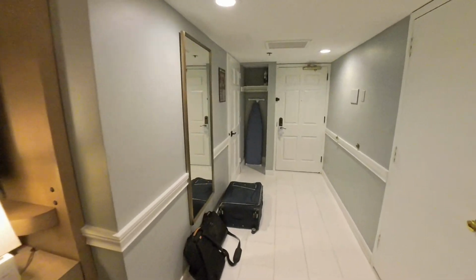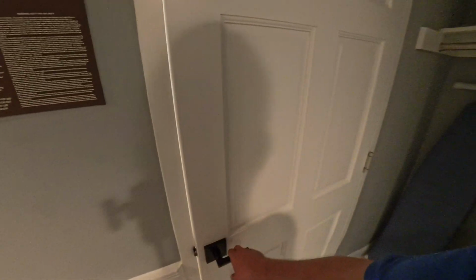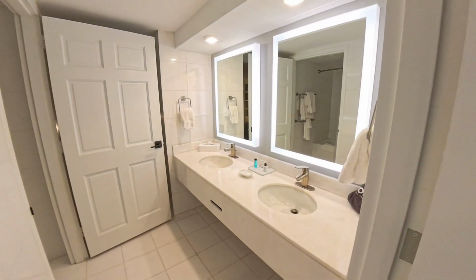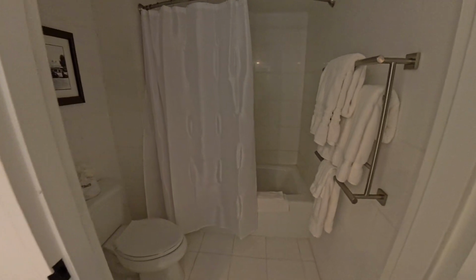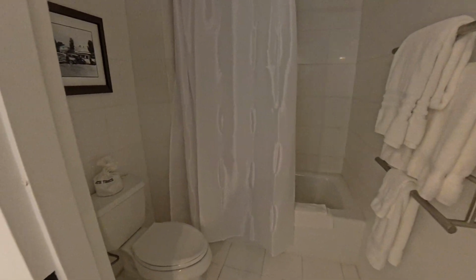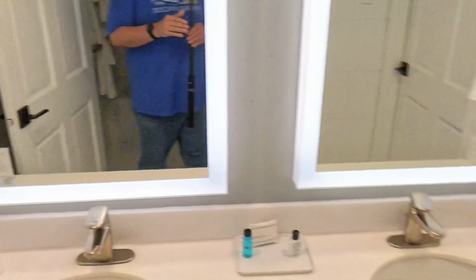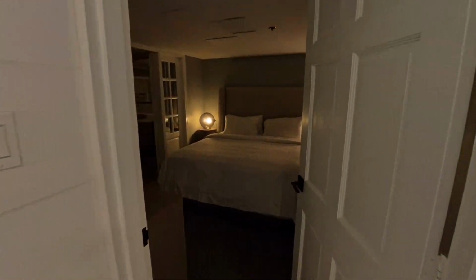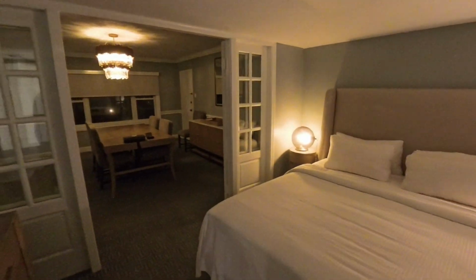In the main walk-in area, lots of space for luggage and a door going into the bathroom area. Very bright in this hallway. 2 large mirrors, just a shower curtain, a tub/shower, and a toilet. Some more golf art on the wall. Coming back, this connects to the main room, so you get 2 doors to enter the bathroom, one from the master bedroom and one from the walk-in area.